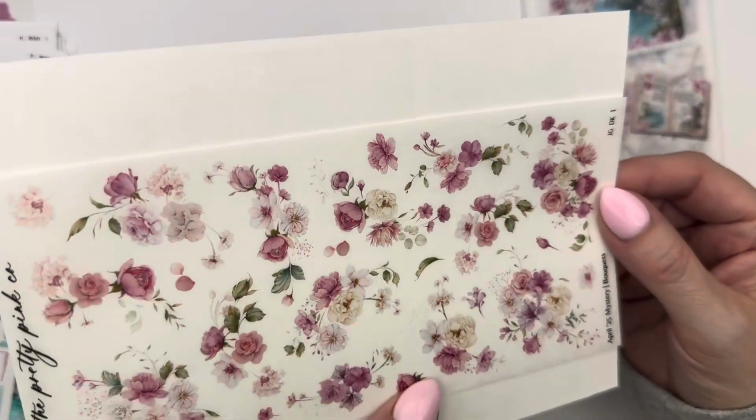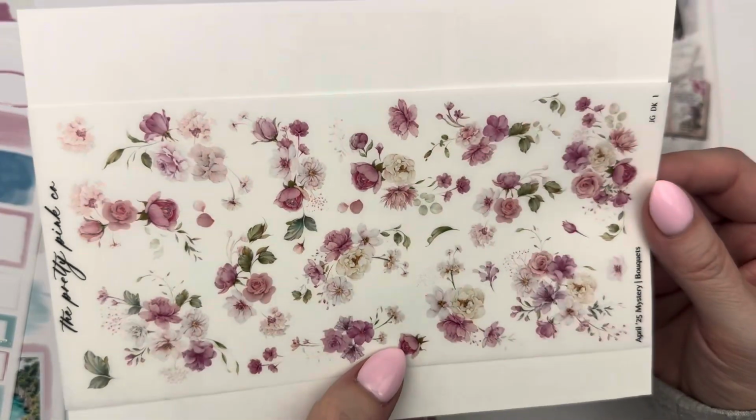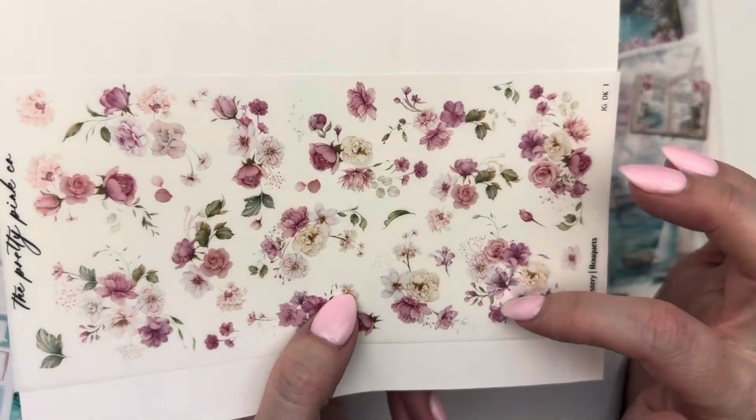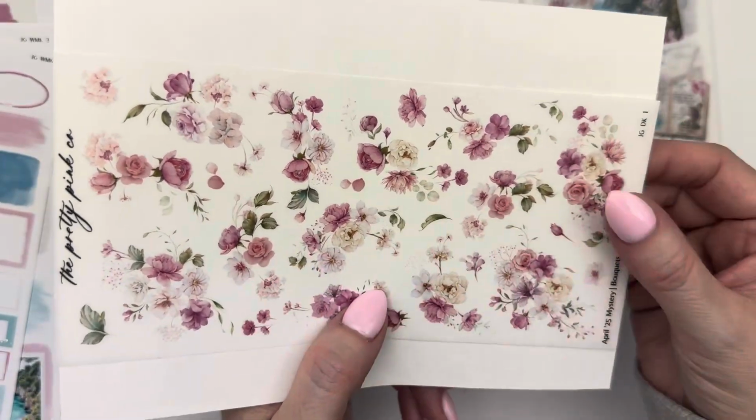So let me know. Okay, page 1 is our bouquets. So we've got these really pretty pink bouquets, and you've got different sizes. You've got some bigger ones and then some littler clusters.